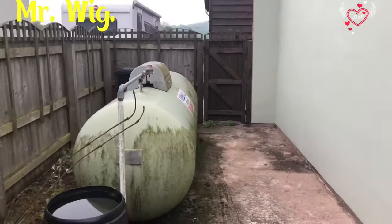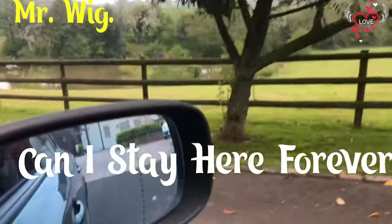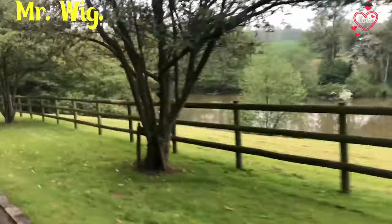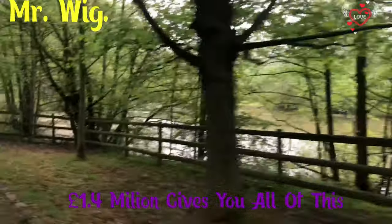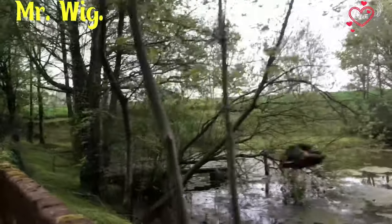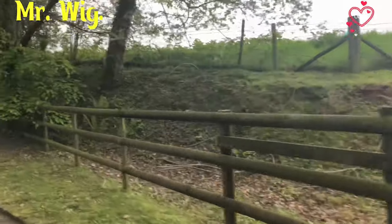Well, look how beautiful this view is. Absolutely stunning. That phenomenal house that I saw. Wow, it's like two for one with the main house and with a detached barn with three bedrooms.